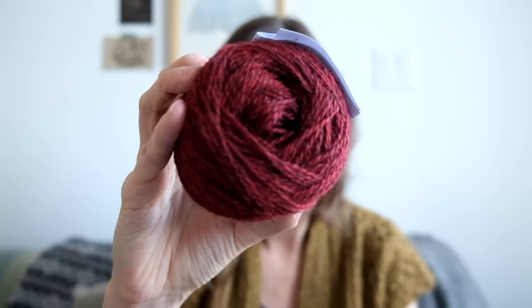I have some more colors of it, and I feel like showing you a few more colors, because it's so beautiful. So here's a beautiful, like, burgundy red. And here's a really beautiful, you might call this a petrol blue.